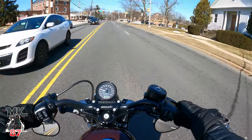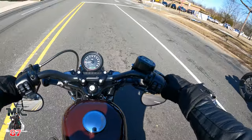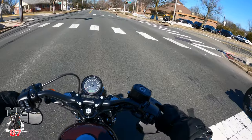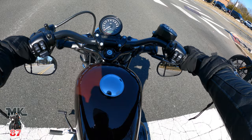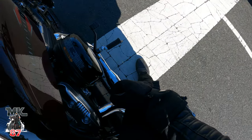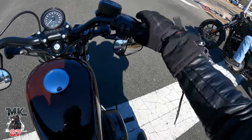Like I was saying before about the suspension in the seat, it's not the best. It kind of sucks. So you definitely have to invest in that, changing out the seats, changing out the suspension. Some exhaust, you got some Vance and Hines shorty shots on here. This bike will sound amazing, man.